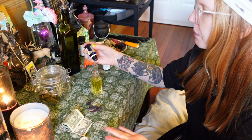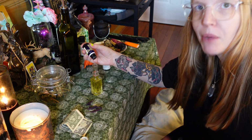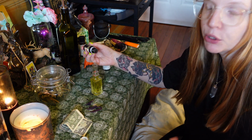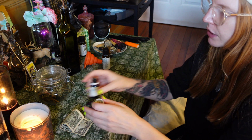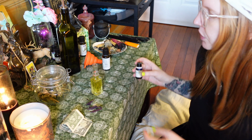Otherwise, I would just do the same thing I did with the peppermint, and I would just think prosperity, abundance, wealth as I'm dropping the patchouli in there. But right now I'm just gonna rub it on my dollar bill, and as I'm rubbing it on my dollar bill, that's when I'll think of that intention.